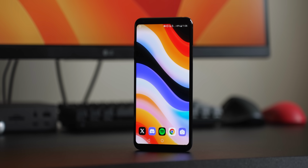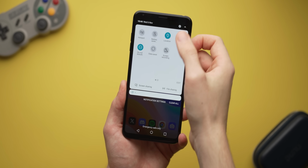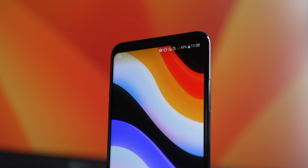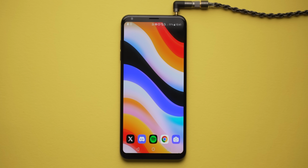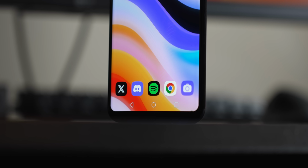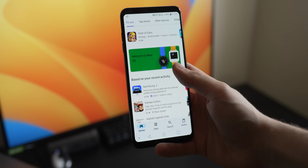There is a devout, loyal group of people that still daily drive a phone that's over 7 years old, not only because of its timeless design, ahead of the curve cameras, and low price point, but because it offers things that very few other devices do in this boring smartphone landscape. There's a lot to cover here because I'm genuinely surprised by a lot of it.